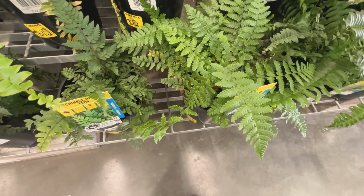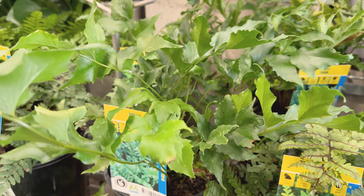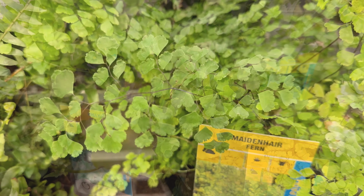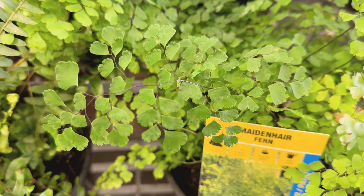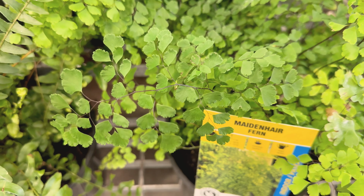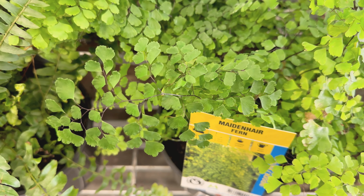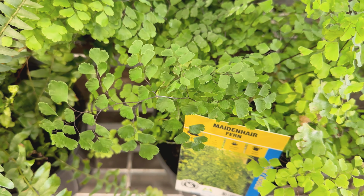There's the Chinese Plum Fern, the Holly Fern. This is one of the best ferns we can grow here in Adelaide. Maidenhair Fern. It has delicate leaves. I love the look of this fern. If I were to choose and base it on looks, it will definitely be this one. But we know it's a diva, so maybe not.